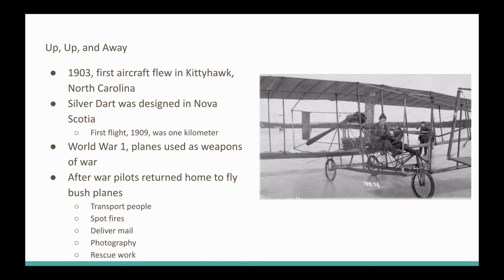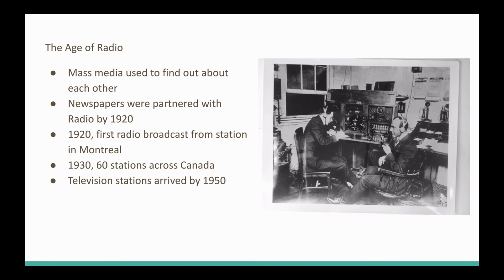So we've got transportation, we've got the automobile, we've got airplanes, but what about communication? Well, the age of radio begins in the 1920s when radio partnered up with newspapers to fulfill this mass media component of our lives, for people to find out about what's going on and to find out about each other. In 1920, the first radio broadcast in Canada happened in Montreal. Within 10 years, we had 60 radio stations across Canada. And then 20 years later, in 1950, TV stations start.